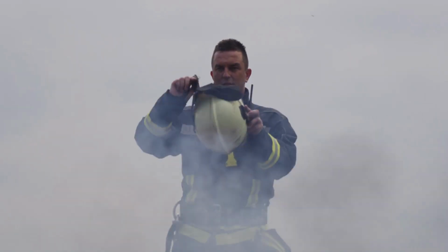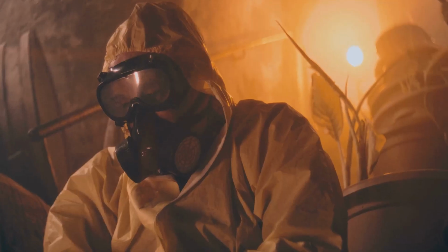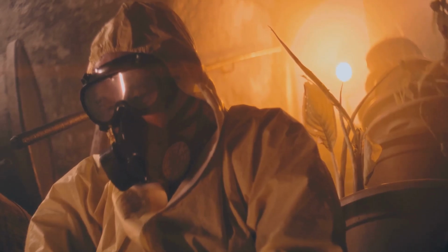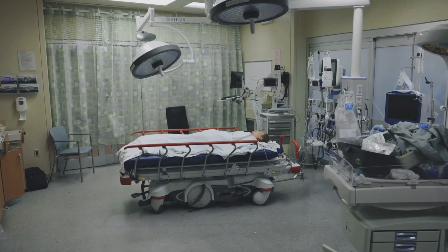Let's talk about these dangerous gases. First up, we got carbon monoxide, or CO. It's called the silent killer because it's odorless and colourless. CO messes with your blood's ability to carry oxygen. Too much of it, and you're in big trouble.